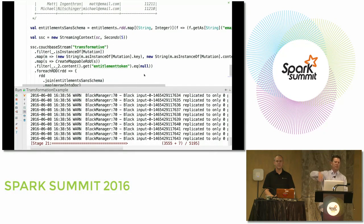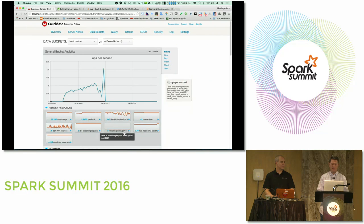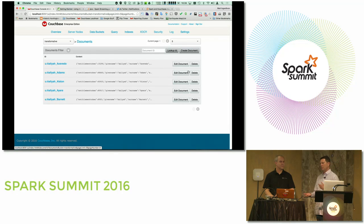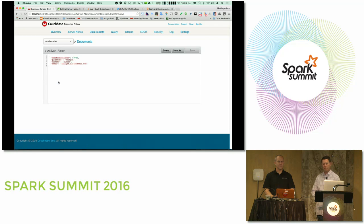Now, if I were to go back over to the transformation, you'll see this block input that's basically complaining, hey, you have only one Spark node, you really need to replicate that, but that's expected because it's a developer environment. But then eventually you'll see all the logging as we're processing that D stream. The other thing we should see, if I go back into the bucket browser and look at the documents, is an entitlement token on any of the documents that were in that other database. And sure enough, Aaliyah Alston now has her entitlement token.